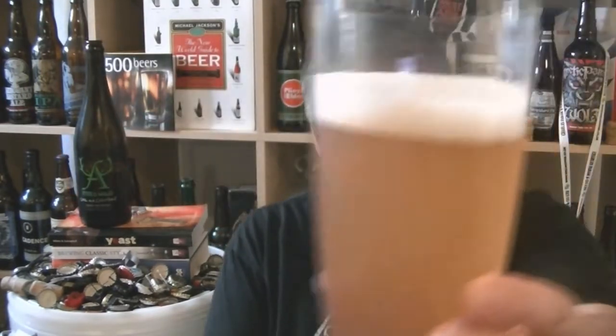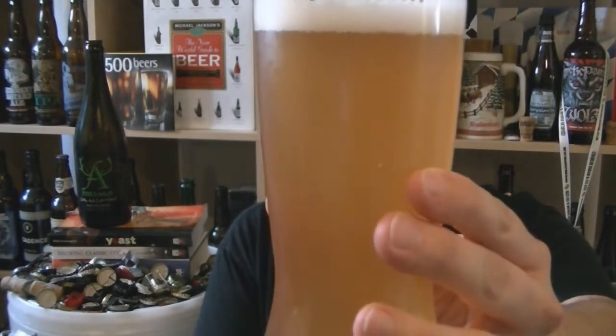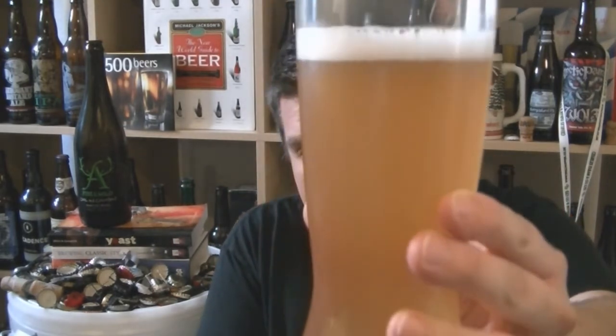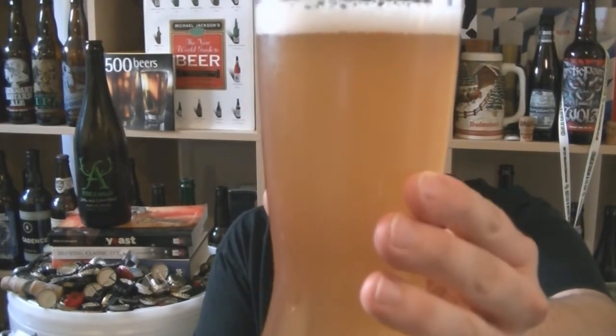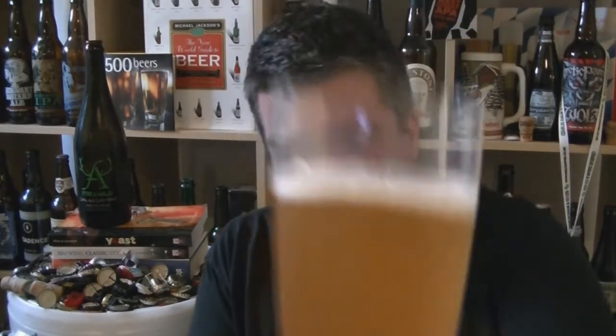So, beer in the glass, nice, quite hazy. I mean, it probably has quite a bit of wheat in it, I'd imagine. Does have those wheaty aromas, but a very sandy looking, pale peach colour, fizzy, pure white froth on top. So let's check out the aroma.